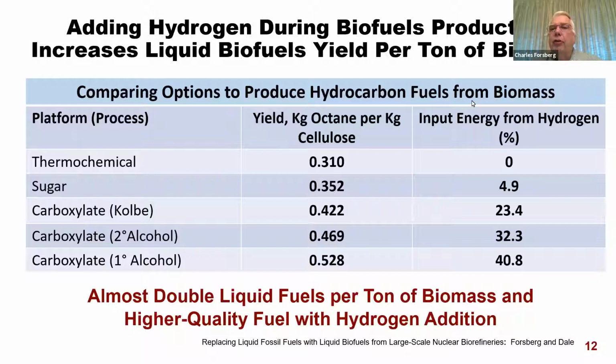Now, the simple story here is quite straightforward. As we add more hydrogen to our biorefinery, the yield of liquid biomass fuels in terms of energy content goes up per kilogram of cellulosic feedstock. And this enables us to almost double the liquid fuels yield per ton of biomass and produce a high quality fuel product by hydrogen addition.